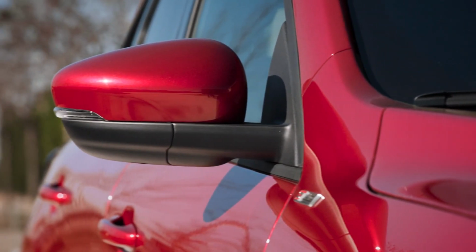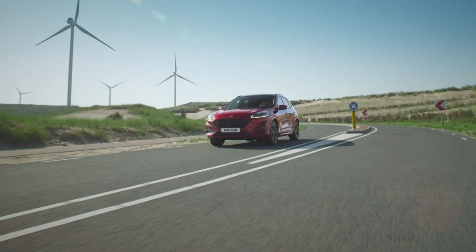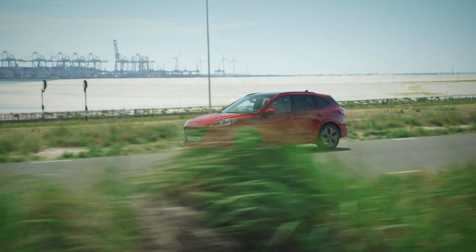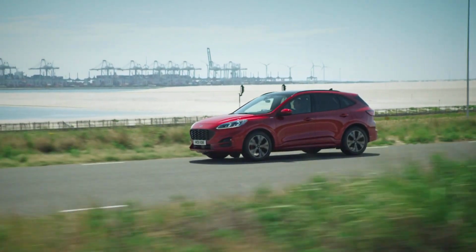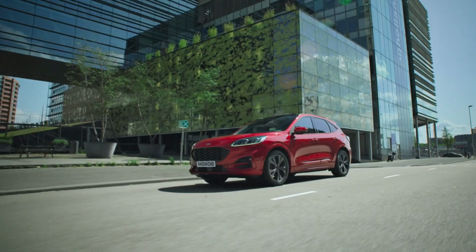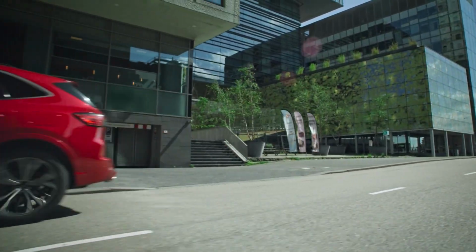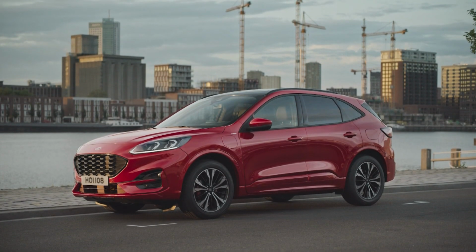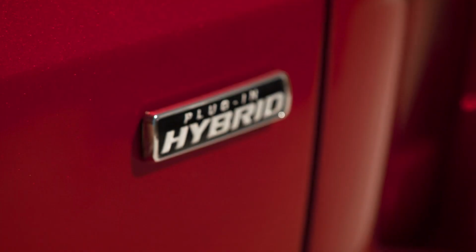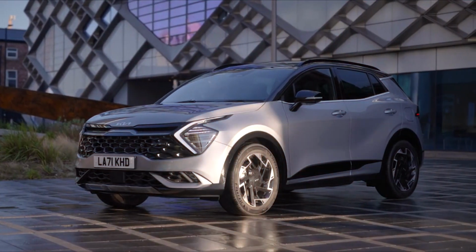A plug-in hybrid version of the Ford hits similar power figures to the Grandland thanks to a 2.5-litre four-pot. Though with a smaller 14.4 kilowatt-hour battery, it will only reach a range of around 30 miles on electric-only power. And while it may look like a Fiesta that's had rather a large Sunday roast, we happen to think it looks rather good. And then there's this, the all-new Kia Sportage.